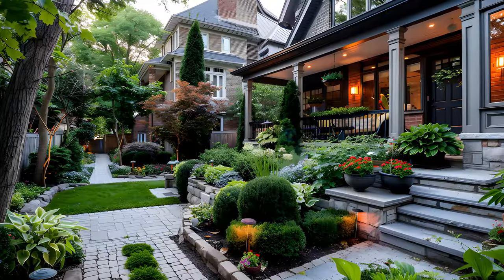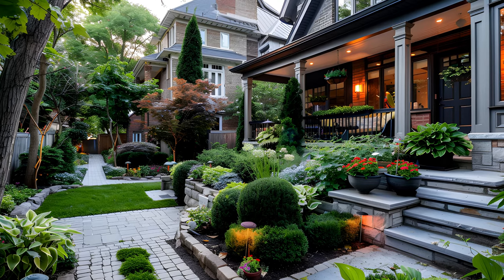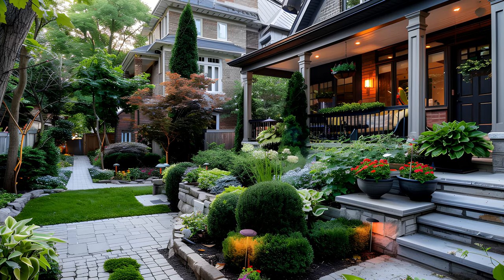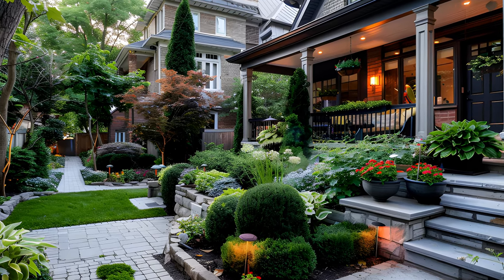Whether you seek solace in solitude or delight in hosting gatherings, transform your terrace into a dynamic outdoor oasis that reflects your personal style and enhances your quality of life.